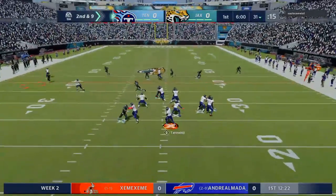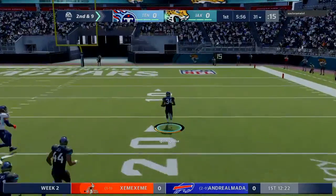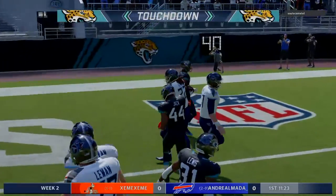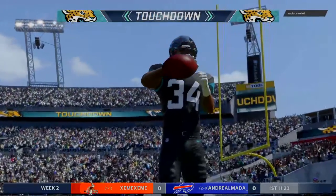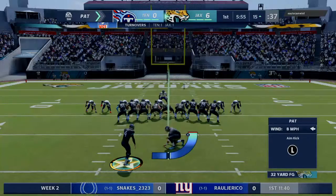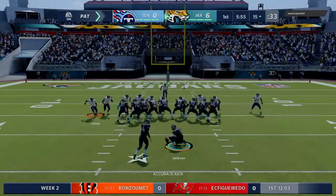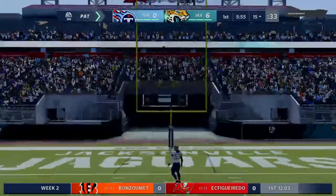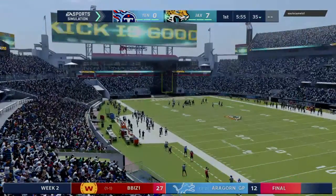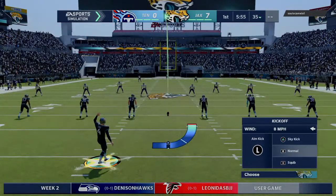That was Tannehill off the bootleg. Oh, a ball batted in the air, and now it's intercepted. Picked up by Noah Igbenogany. And he will take this one home. It's a touchdown. It goes without saying, but I'm going to say it anyway: that's a ball he would like to have back, and it lands right in the lap of the defender. He doesn't have very far to go before he gets to the end zone, and he got there in a hurry. And this is up and good. The score, Jaguars 7, Titans 0.